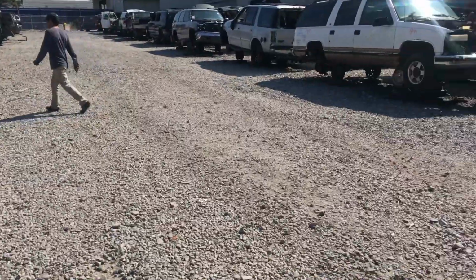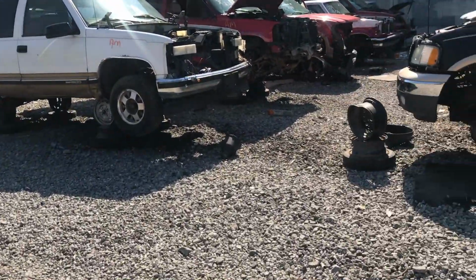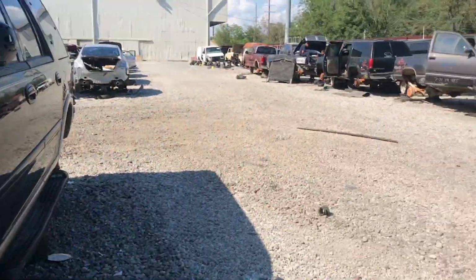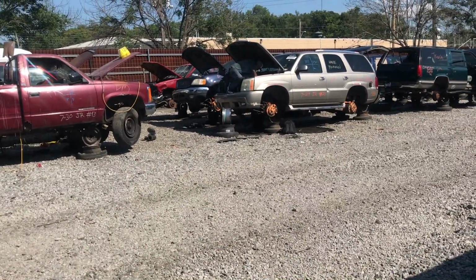But anyway, I just thought I'd show you guys. I actually got lucky on sale day. It's 40% off. Found an aluminum 5.3. Found the 6.0 right there on the Escalade XL.